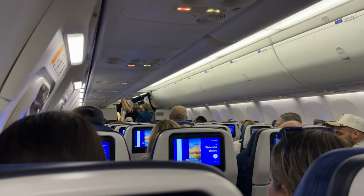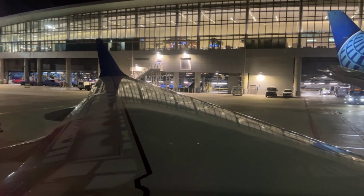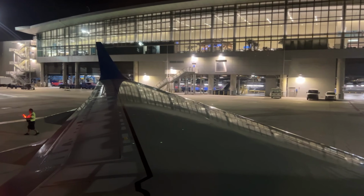The cabin crew are closing the overhead bins and preparing the aircraft for departure. It's 5:53 and we push back 7 minutes early.